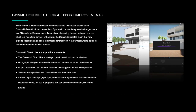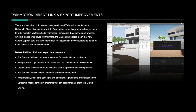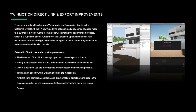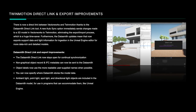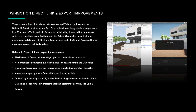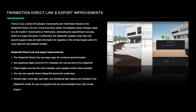So Vectorworks has been able to export Datasmith, and we've had the Twinmotion data link for a few versions now. Now there's some really nice improvements in the Datasmith Direct Link tool, and this now has an auto sync option which immediately sends the changes across to Twinmotion from Vectorworks as you're working. So this streamlines the process as you're developing your designs. There's a few other big improvements as well.